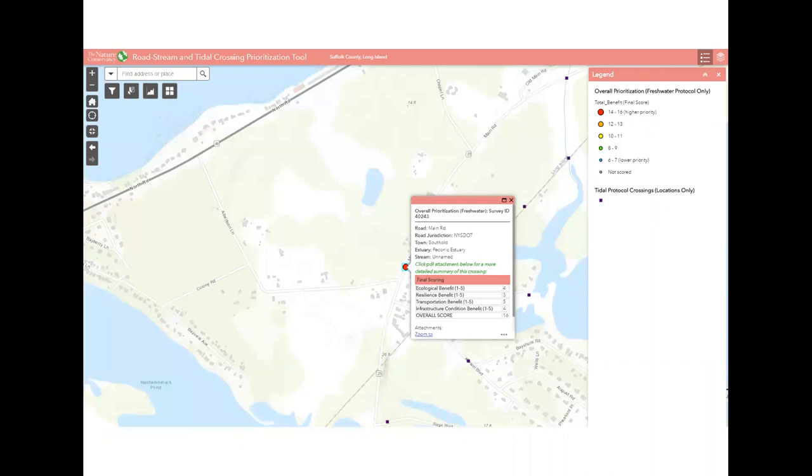And what happens when you get to that point is a pop-up opens, and it gives you some of the more pertinent information. It gives you the road name, road jurisdiction, what township it is in, and the estuary as well.